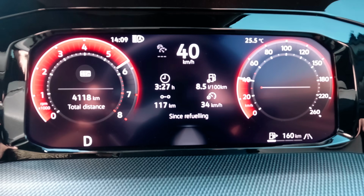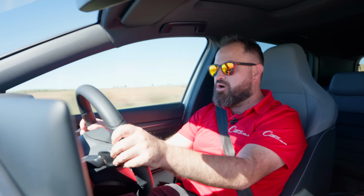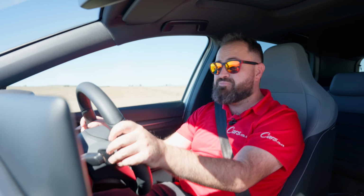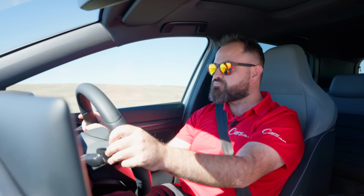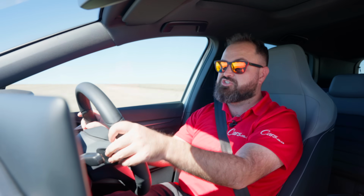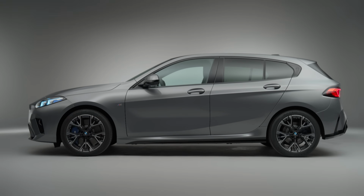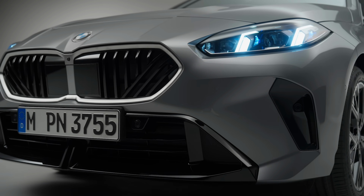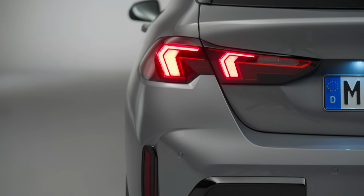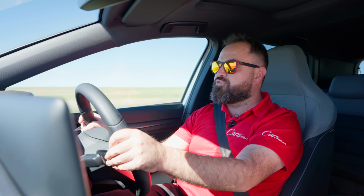Third gear, 110 kilowatts, 250 newton meters. Now that compares okay with the competition. The A-Class has a 1.3 liter, the A200. That's got slightly more power, more torque, 130 and 270, but it's a mild hybrid, which means that it's going to break eventually and be incredibly expensive to replace, so that's good. Then you move on to the 1 Series, the 118, which has the new 1.5 liter, which is shared with all the Mini platforms, and that's got a bit less torque and a bit less power than this, although it's a bit more efficient.